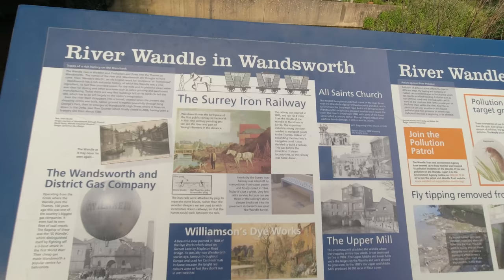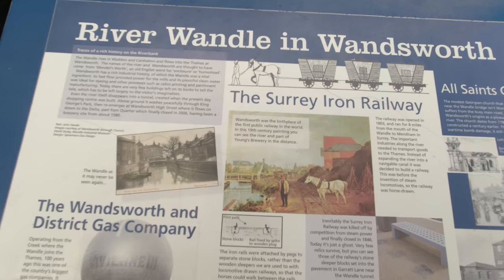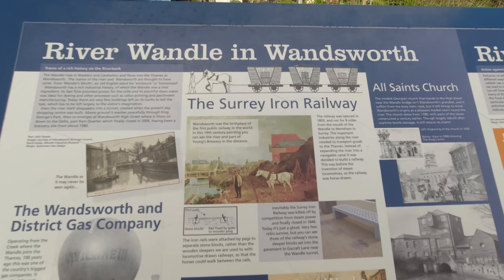So we've got the Surrey Iron Railway. Wandsworth was the birthplace of the first public railway in the world. Who knew that? In the 19th century painting, you can see the river and part of the Youngsbury in the distance. The railway was opened in 1803 and ran for 8 miles from the mouth of the Wandle to Merstham in Surrey. That's fascinating. I'd heard of the Surrey Iron Railway. I didn't know it was the first public railway in the world, though.